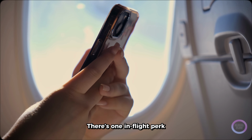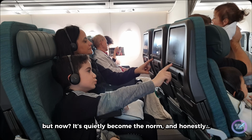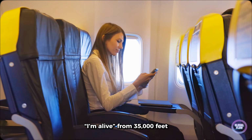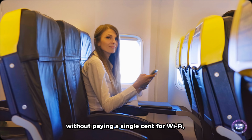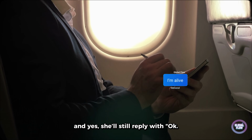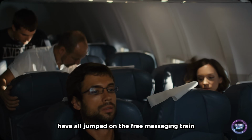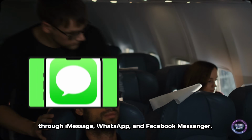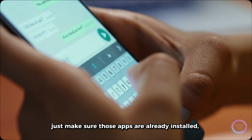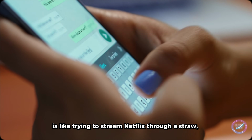There's one in-flight perk that used to feel like a luxury, but now it's quietly become the norm. And honestly, kinda amazing. You can text your mom, "I'm alive," from 35,000 feet without paying a single cent for Wi-Fi. And yes, she'll still reply with, "Okay, bring a jacket." Delta, United, and American have all jumped on the free messaging train through iMessage, WhatsApp, and Facebook Messenger. Just make sure those apps are already installed. Trying to download them midair is like trying to stream Netflix through a straw.